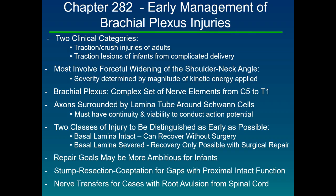There are two general clinical categories to keep in mind because the management and the outcomes are quite different. One will be the traction or crush injuries that occur in adults, often in motor vehicle accidents or in a wide variety of other traumatic events. And then the special case of traction lesions of infants from complicated delivery. And these are an important distinction because the patients often have a much better outcome given their very young age and the greater ability of the nervous system to undergo its own repair and regrowth.